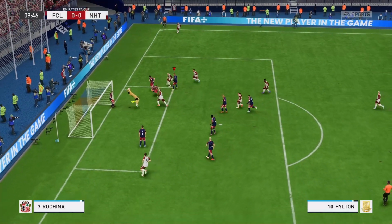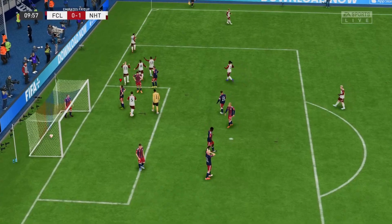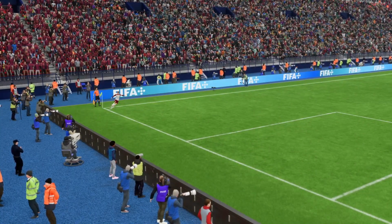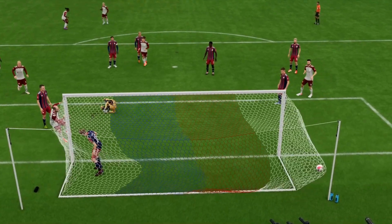Now, sending it in. There it is! A delightful start to this match. Just what they were hoping for. Well, let's take another look. And I'm not sure what the keeper was thinking there. Just look at his position. He made it far too easy for him to score.